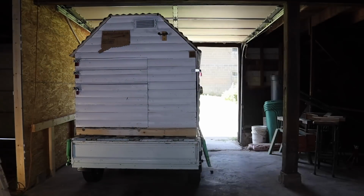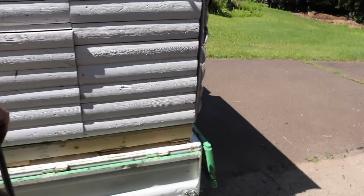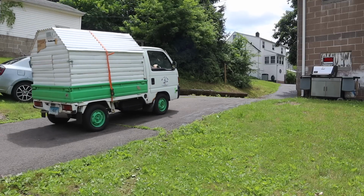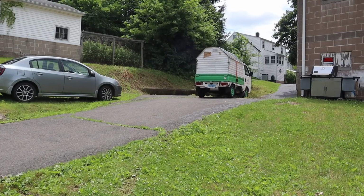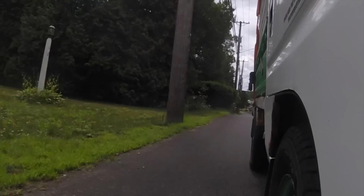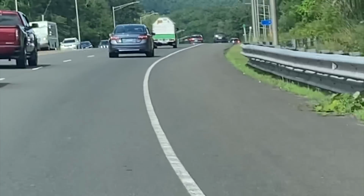I did have to kind of push it around a little bit on the bed so I could line it up so these doors would close. I used one of those metal rods to just sort of leverage it out. And I threw that shipping strap over the top just to make sure the tops didn't flap around while I'm driving. And then I went down to Middletown, Connecticut for my first try at using this truck at a show.